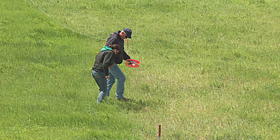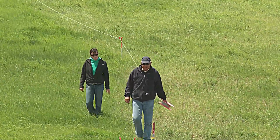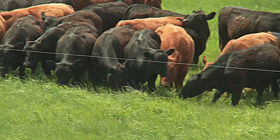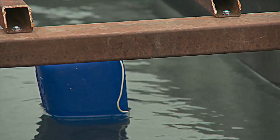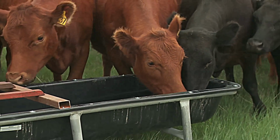When we get into the intensive rotation with our poly wire, anytime we walk out there, they're ready to move, and they know it's time to go on to new grass. They know what a water tank is, they know what our mineral feeders are, and that's our indicator of where to go and when to go. When we take off to move them to another pasture, the cattle know it's time to move.